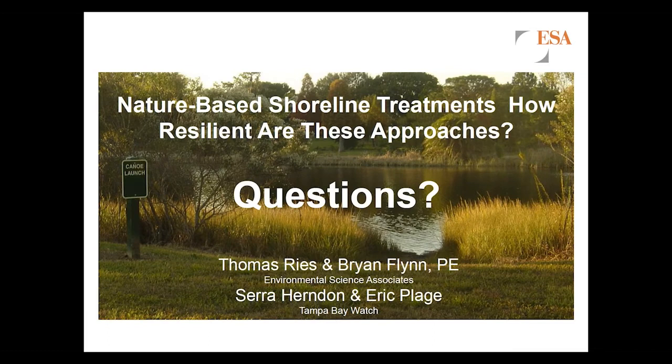So these do work. So I guess the lesson learned for us is adaptive management, right? It's just what you got to do when you do projects like this. And if you have the funding to do the coastal modeling, then you can pretty much say, we know exactly what the weight or orientation placement of this material needs to be for it to work. So that's all I have on the presentation itself.